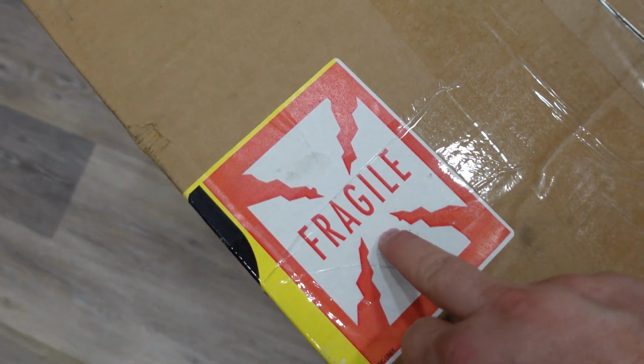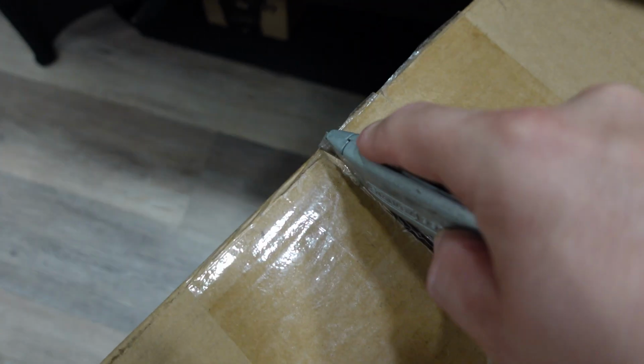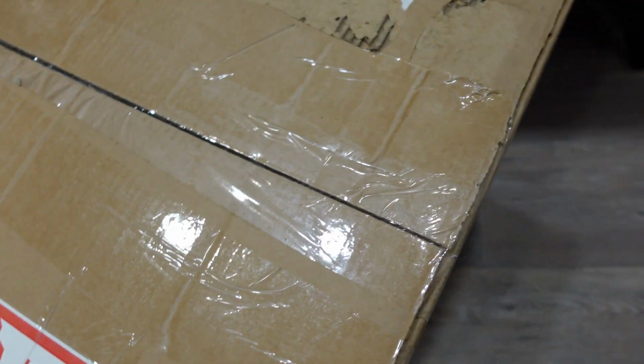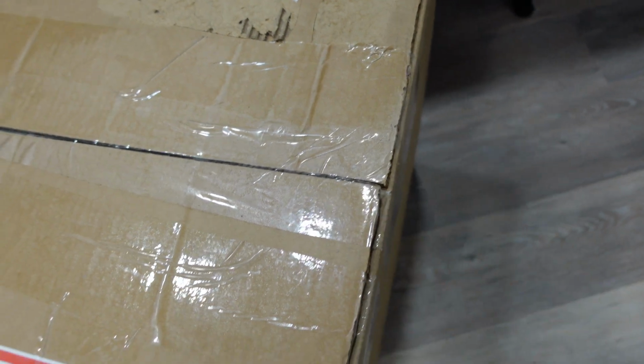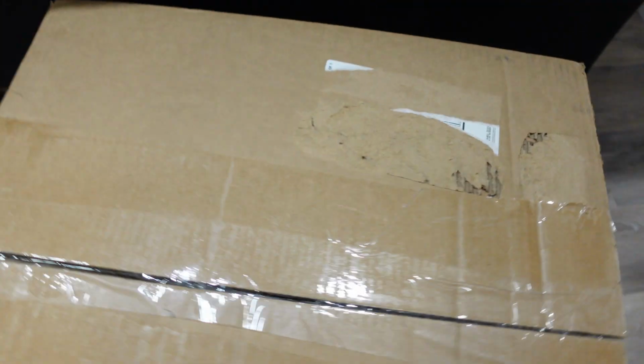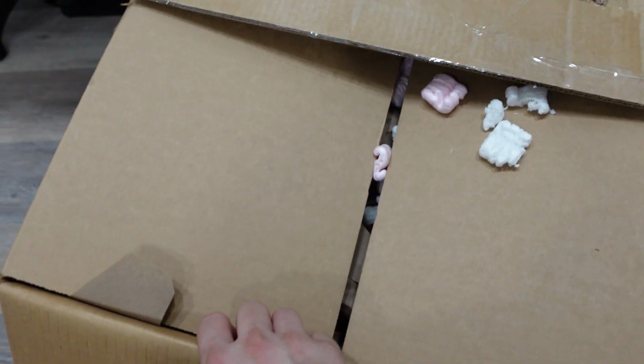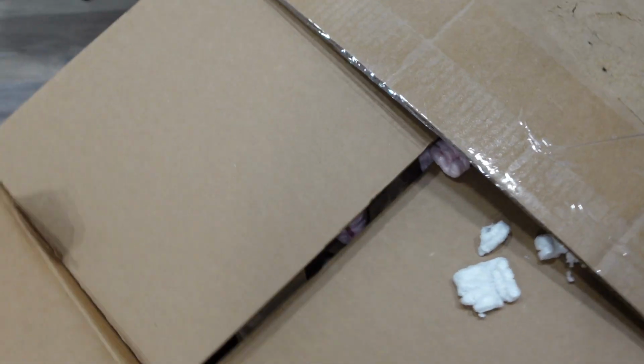All right, let's get this opened up. Glad to see the fragile sticker here. Heck yeah. All right. This is a decent sized box. I did not expect it to be this big. I bought some GPUs. I didn't buy that many. I mean, holy cow. Let's take a look and... Oh, no. Packing peanuts. Oh, my word.